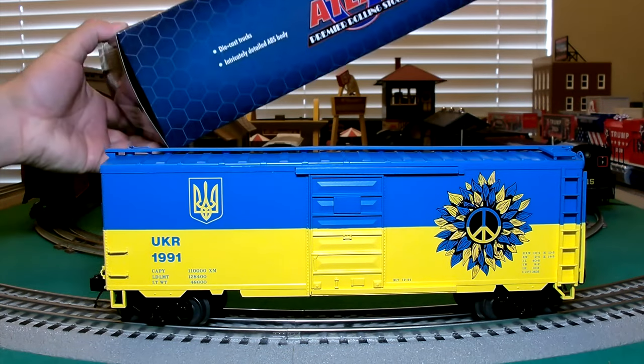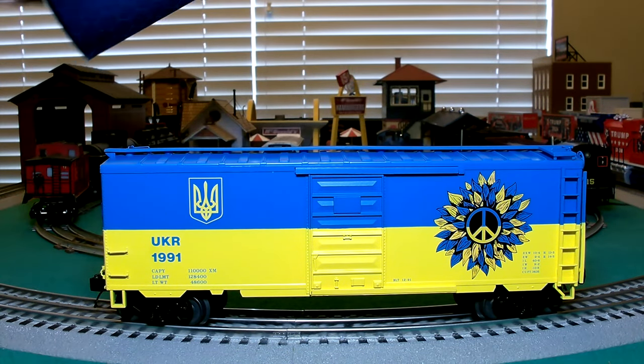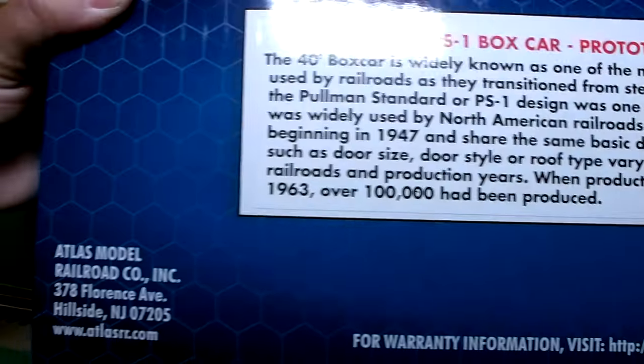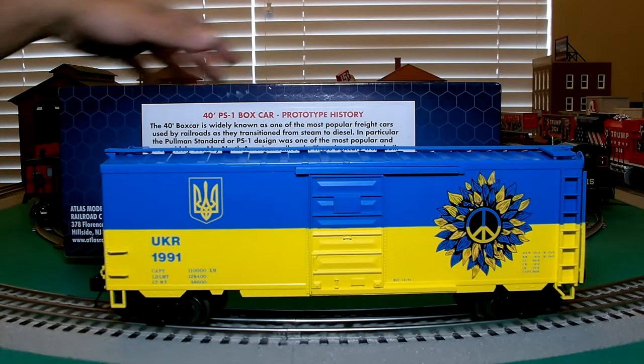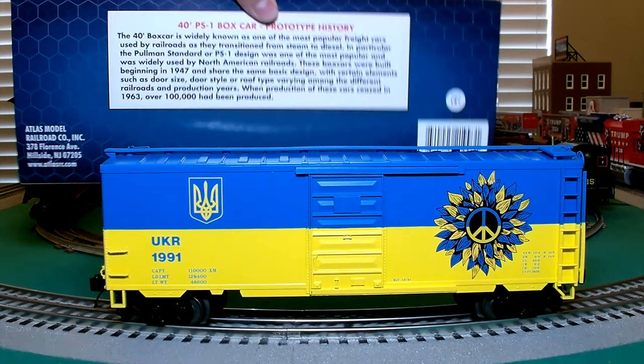So I was looking closely at this box just to see if it stated the country of manufacture, and it only has the address of Atlas, the corporation. I presume it's made in China, but it doesn't say specifically. Definitely doesn't say made in USA either.